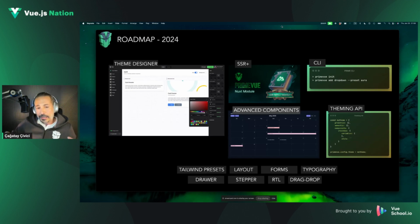Advanced components, as a component UI library vendor, we have to tackle some advanced stuff as well. So that's what we will provide: spreadsheet, event calendar, Gantt chart, HTML editor, and flowchart, all the advanced stuff that will be available as Vue components. And the theming API is coming out at the end of February. It's a design token-based approach with primitive, semantic, and component tokens. It will take the theming to the next level, because you can easily change the theming with CSS variables, the surfaces, everything, the density of the spacing, everything.